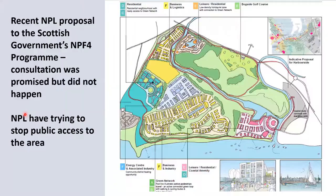This is a recent proposal by NPL. The Scottish Government, as part of its planning legislation, the National Planning Framework programme, has asked for proposals. NPL have submitted this as a proposal. They had previously said that they would consult with those of us who were concerned before they came up with anything, but that hasn't happened.